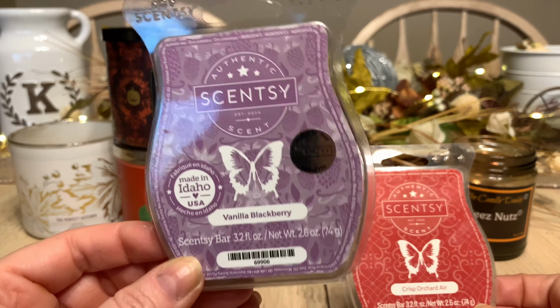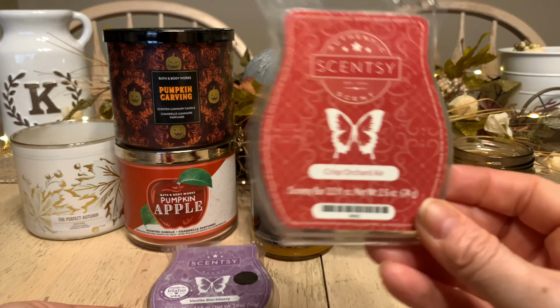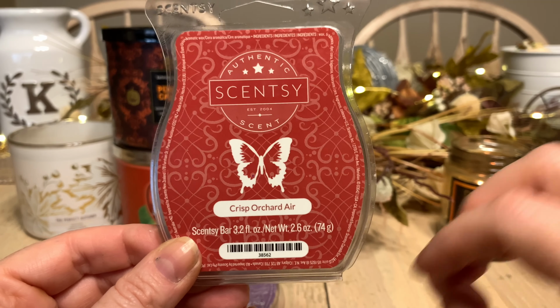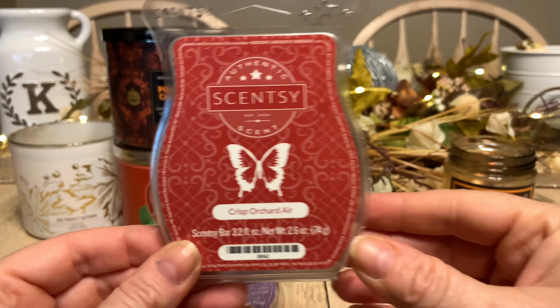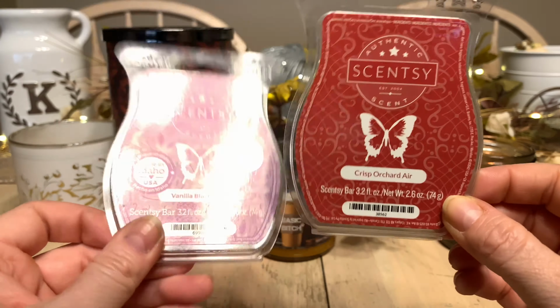And I actually have to say the Scentsy's blackberry is really, really good, and the vanilla that they used was very nice. And I really did enjoy Crisp Orchard Air. Really like this. This is what you would call a red delicious apple. It's beautiful, and I loved it. October, September is when I love a lot of my apple scents. Really enjoyed this one too. So again, thanks ladies for gifting me these.